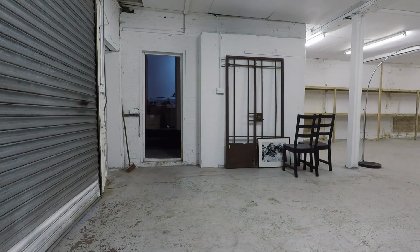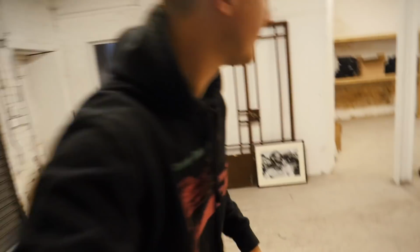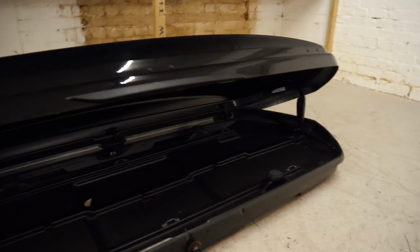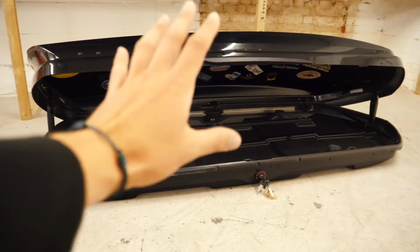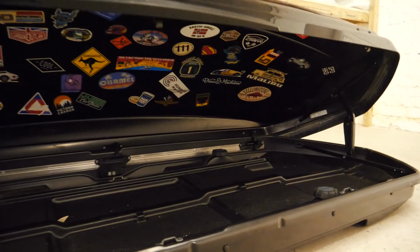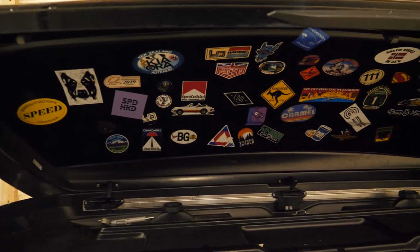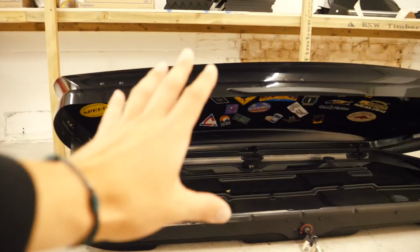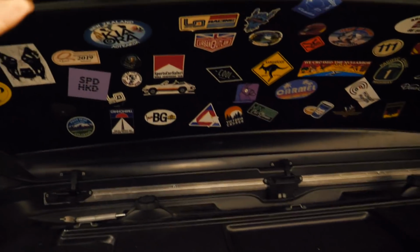I also moved across all this stuff from my old studio, so there's a few bits and bobs hanging around here. Let me show you this. This is the old roof box from Drive the World that I had on my 911. I want to turn this into a shelf or a desk, because as we travelled around the world, we collected these stickers and put them on the inside of the roof. What I want to do is hang this or put it up on a wall, but angle it slightly, or at least bring the top of it up a bit so you can see all these stickers.